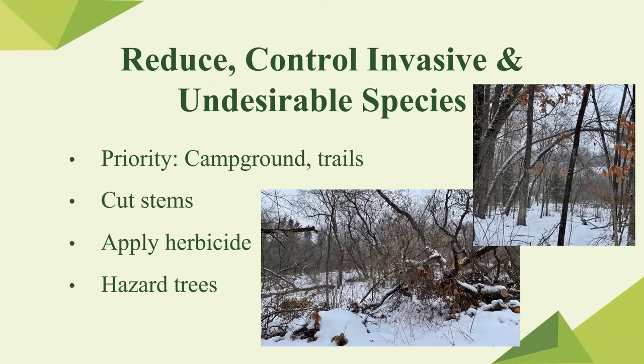And lastly, we've got a couple goals that we've been working on that apply throughout the site. Our first of which is to reduce and control invasive and undesirable species. That includes the box elder that was on site. That includes the top right picture of some wind thrown trees that become hazardous. We'll remove those. Our priority for this goal is to center our efforts around the campground and the trails, because we don't want little children running around in poison ivy at the campsite. We don't want tents getting crushed by trees, things like that.